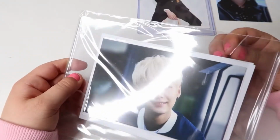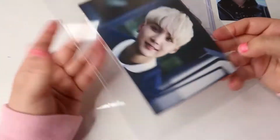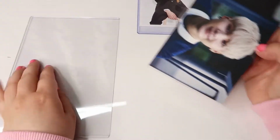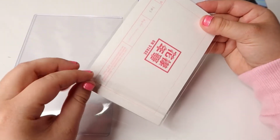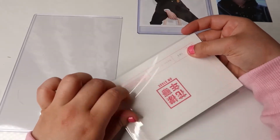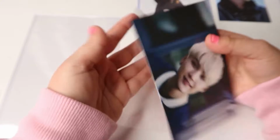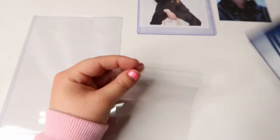Then I bought this from a Japanese seller on eBay. I do want to collect Yoongi's old things, but it's just taking me a long time because they're very expensive, and I really wanted this one because he looks really cute, the way he's smiling, so cute. But yeah, that collection is going very, very, very slow.